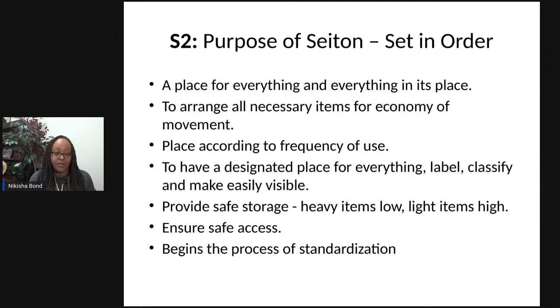Whatever the function of that space is, you need to make sure that you have everything where it needs to be. You want to make sure that you have things that are in storage. You want heavy things low and light items high. You want to begin the process of standardizing the workplace. That's most important.